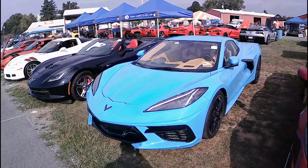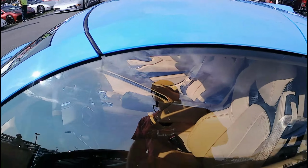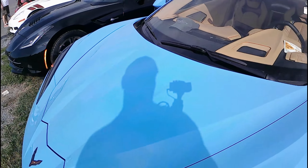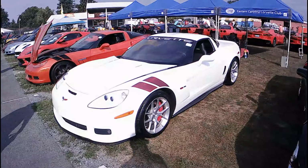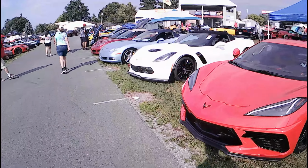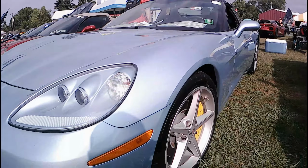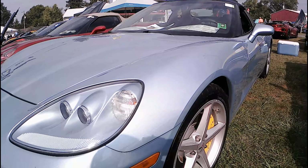This is the first time I've seen a Rapid Blue C8 with the natural dipped interior. I don't know if you can actually see in there or not. That natural dip is nice, and it looks pretty cool with that Rapid Blue. Now we're coming up upon the C6 that is very similar in color to the Sterling Blue, but this particular blue is called Carlisle Blue. It's close, and it's another super nice one.